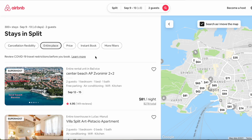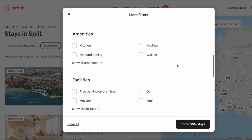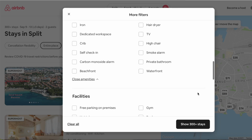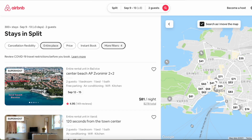Next, you would select the amount of beds, bedroom. Let's say you're a couple going and you just need 1 bed, 1 bedroom. And then you will scroll down with the amenities you need. I always need air conditioning, Wi-Fi. Those are like the most important things. You can go through and add whatever else you need. Click search. And next, you would enter your price range.